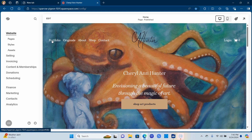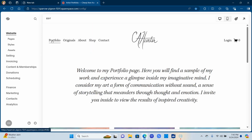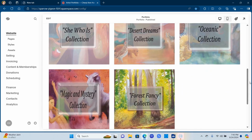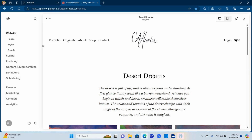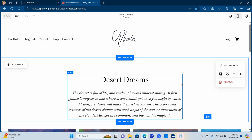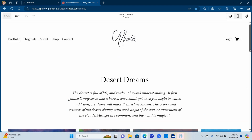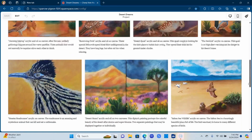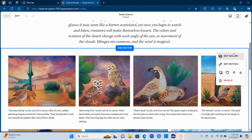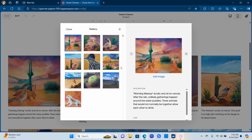So here I am, opening up my website, and I'm going to show you how I create my portfolio page. I use Squarespace, and it's pretty easy and straightforward. It has a lot of page templates. So I'm going to click on my Desert Dreams, which I've already set up as one of my sections of my portfolio, so it's like a category. Then I go to Edit, and then click on what I want to edit. That is the gallery, so I go to Edit Gallery.